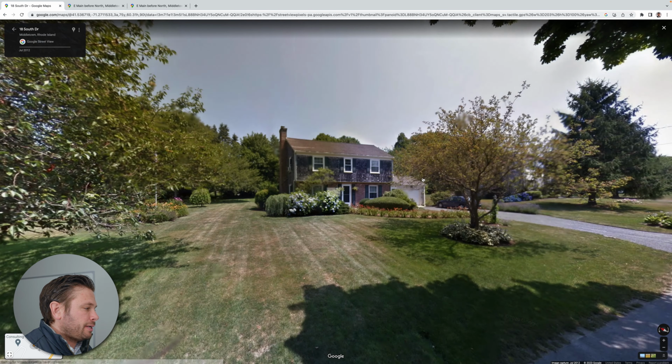What type of properties will you find in the Slate Hill Farm neighborhood? They're all single families. There's no condos, there's no commercial assets, there's no multifamily. These are all single family homes. Now, what are the price points that you can expect over here? $700,000 to $1.5 million. Those are the price points.